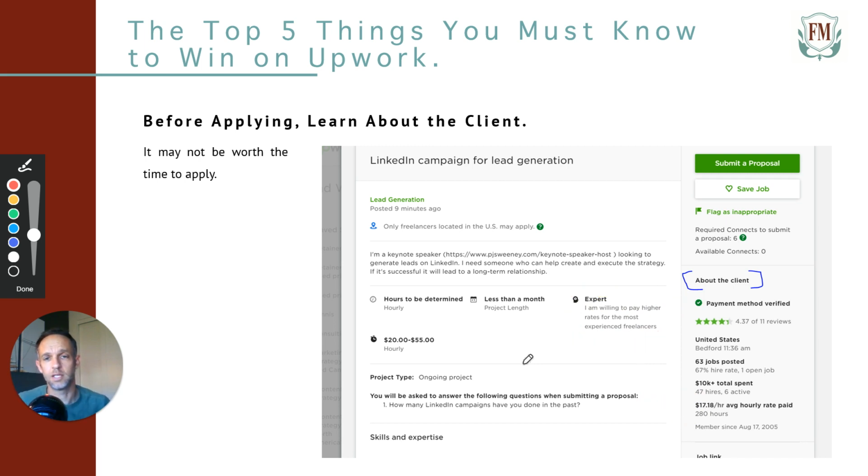But if you look at the range that this person is looking for, $20 to $55 an hour, is higher than the average. And they've been a member for a long time. So all these things you have to look at before you apply, because now on Upwork, you get charged for connects. It's usually 90 cents or less, but still, if you're applying for 5 or 6 jobs a day, that really adds up. So you want to think about these few things, plus also the number of stars.